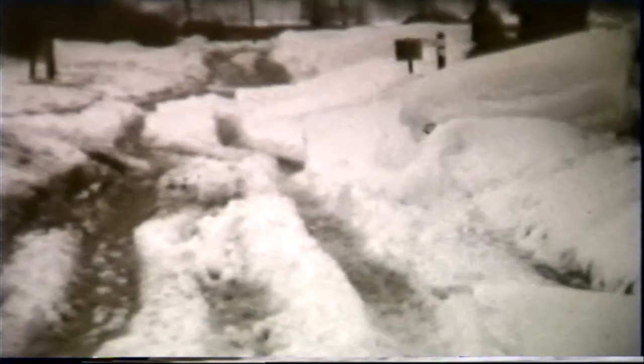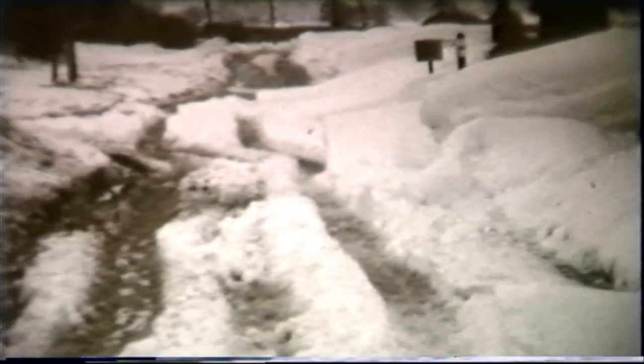Also, if you can twig out where we are, you'll probably see there's not as many houses as there is now. I have included a few new clips, past and present. So this is just on the corner where the co-op used to be.